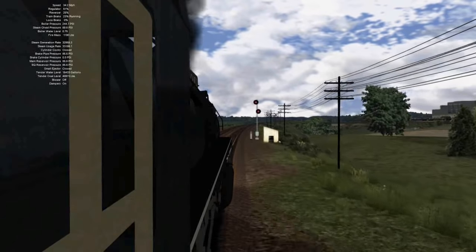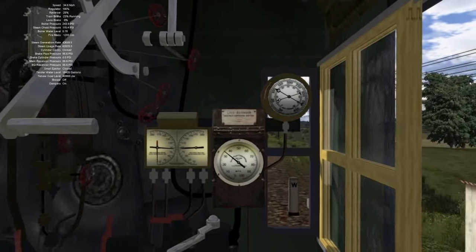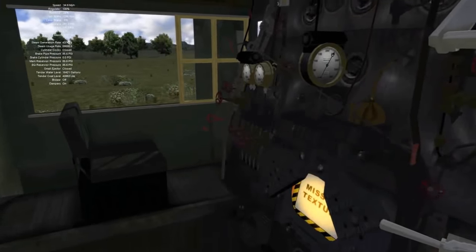But that express train has actually cleared the block and is on to the next one. So we're going to crank it up again.